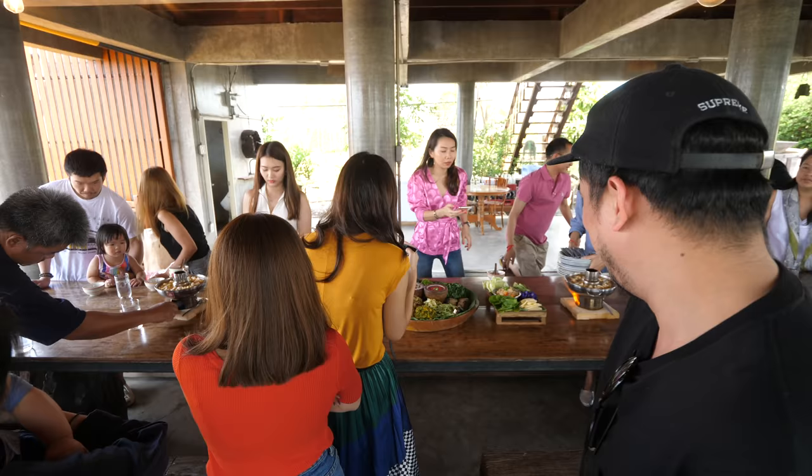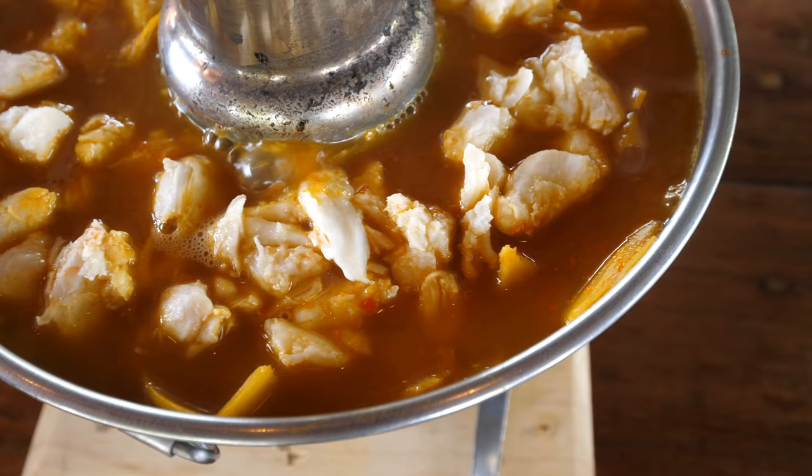The owner is bringing out the dishes, but we're all just taking photos. The food, the natural beauty of the food, the presentation, it's spectacular.